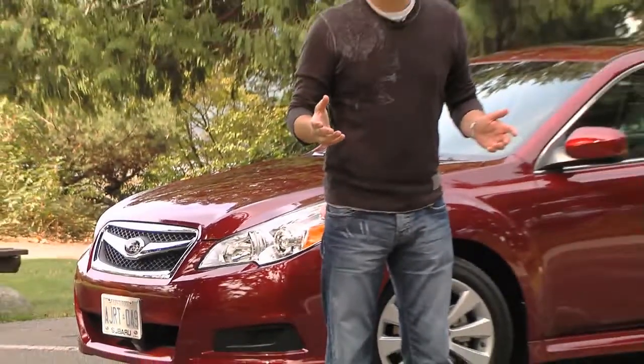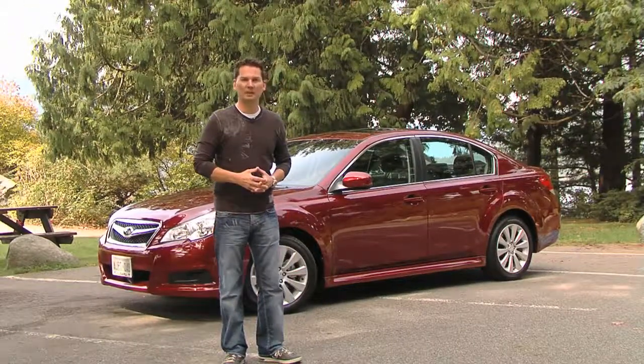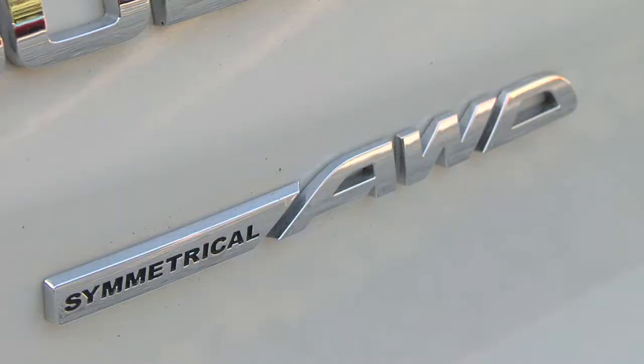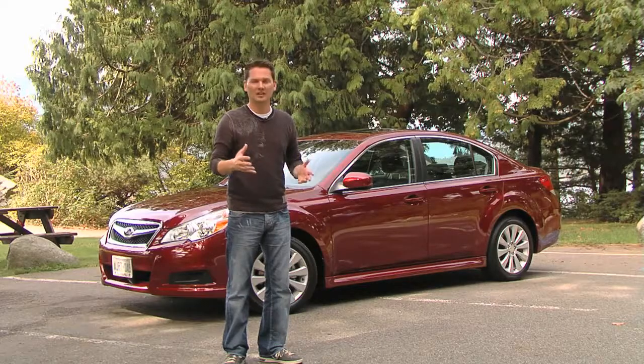So to answer the question, should the Subaru Legacy be on your shopping list if you're in the market for a mid-sized Japanese car? Yes, because it has a much more compelling package. It's now cheaper. Of course you get all-wheel drive and the boxer engine, and you get a much better package that's bigger and much easier to live with.